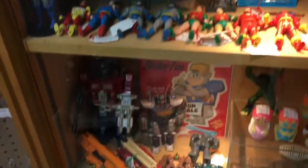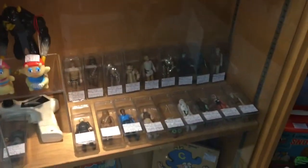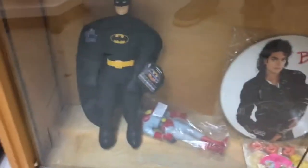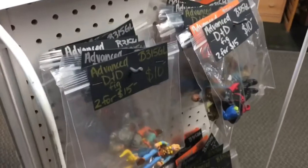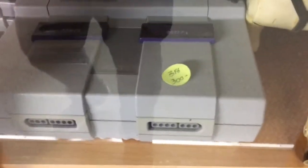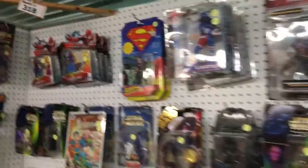Thundercats. I did have a very solid Thundercats collection. I actually had a lot of prototypes for the Thundercats at one point. I don't have them anymore, but they were kind of fun. Dungeons and Dragons, and then across the way there was another Super Nintendo and lots of games. There's something else I'm getting into as well, building up my retro gaming collection.